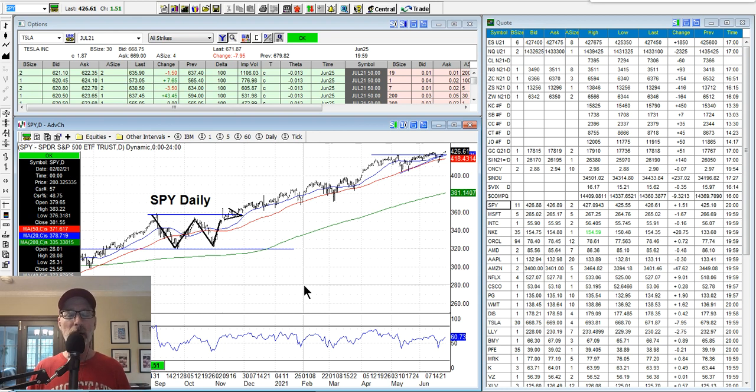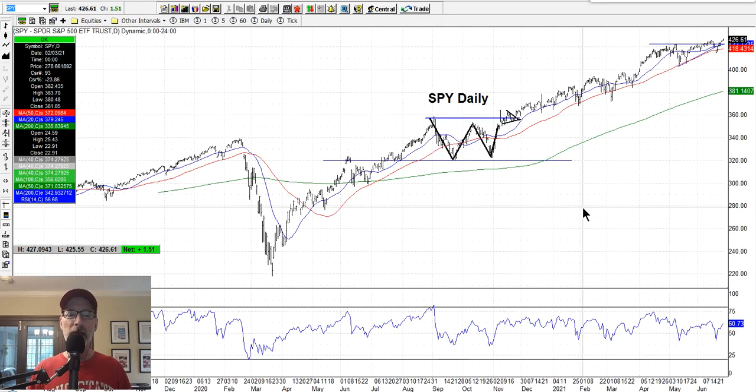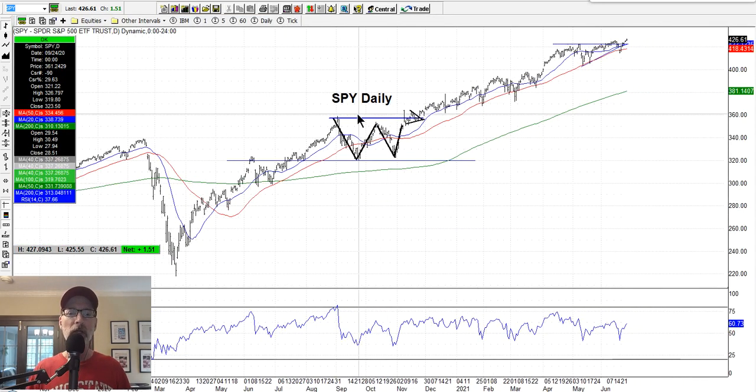So let's just jump right in, go into our Saturday synopsis, take a look at the charts, see what's happening. We always open up first to the S&P 500 as represented by the SPY exchange traded fund. This is a barometer, a good barometer of the overall market. So we always look at the SPY first just to give us an idea of what's happening in the market.